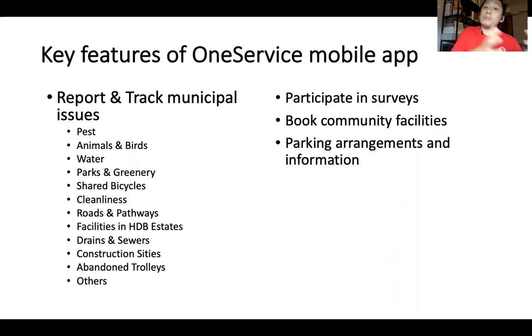Now, besides being able to report, this app also allows you to track. And when I say track, it means the app will update you and let you know what has happened to your feedback, whether someone has looked into it, whether the relevant agency is rectifying the fault, and when the problem is solved, the app will also notify you and tell you that the problem is solved and that someone has rectified the issue. So this app allows you to both report and track municipal issues that you see in your neighborhood or estate.